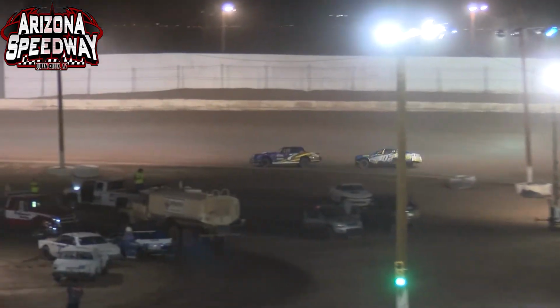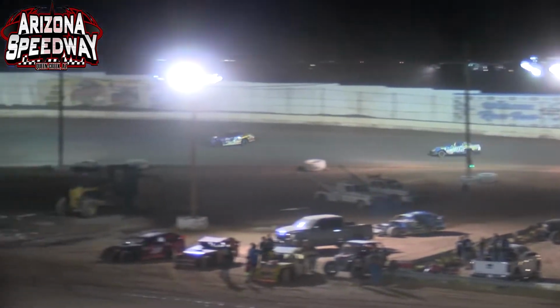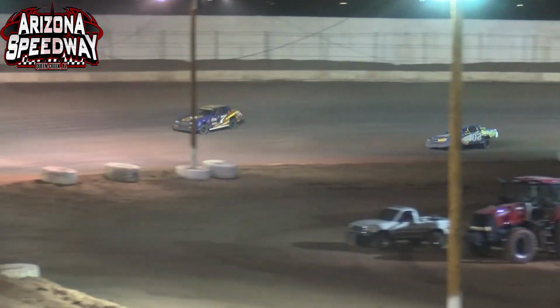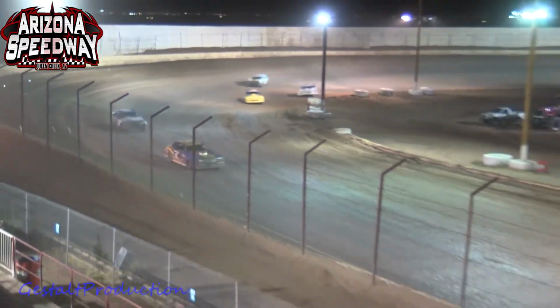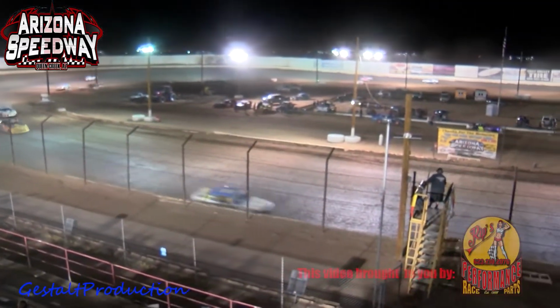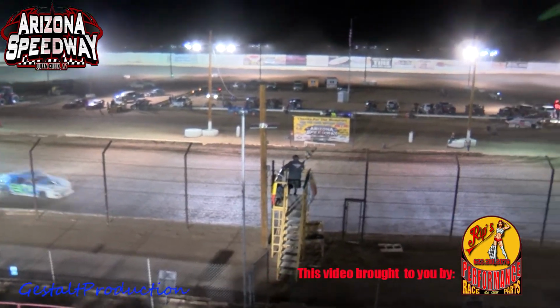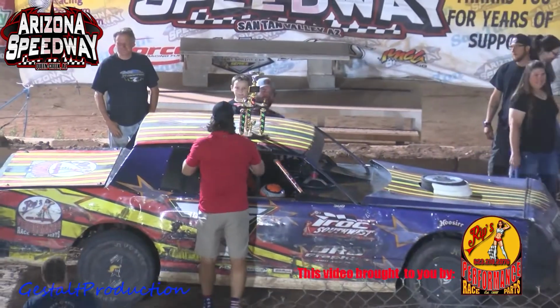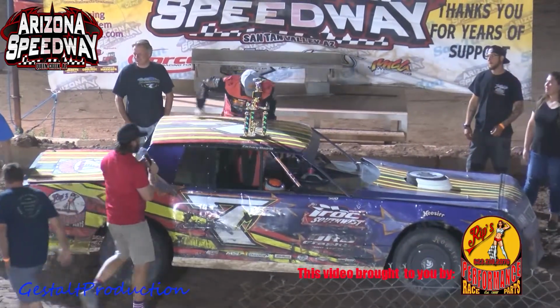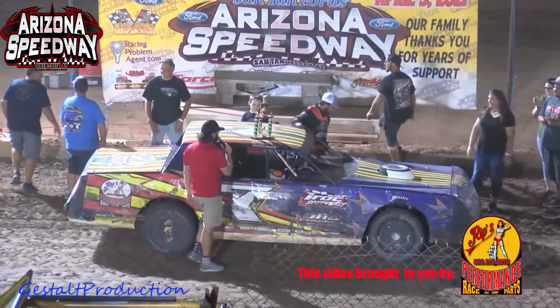As they come off of turn number 2, it's half a car length, the advantage right now that Madrid has. He gets a lot better drive off of turn number 2. Larry Brigner, though, going to drive it in deep this time into turn number 3. A final chime. It will be Zach Madrid, though, doubling up here this weekend. Back-to-back stock car main event wins and his 7th win of the season here at Arizona Speedway. He'll climb out of the car. Main event winner for the 7th time this season here in the stock car class.